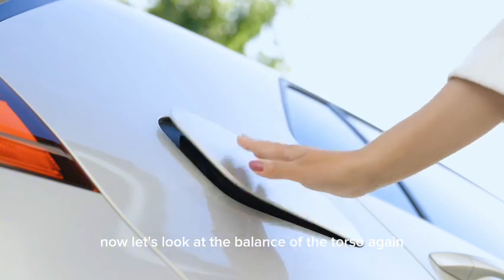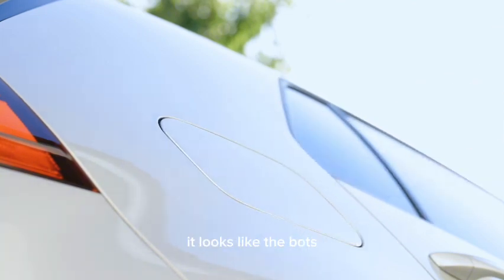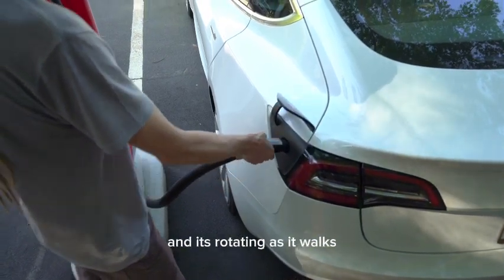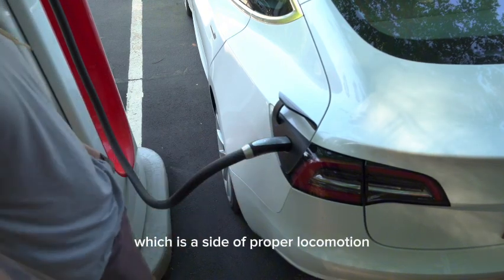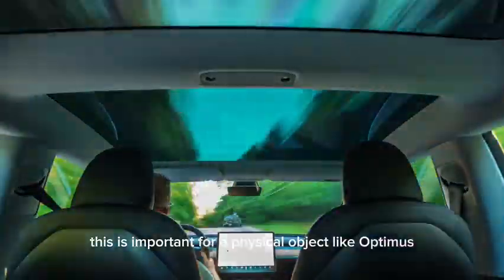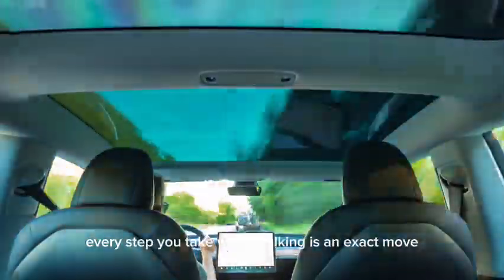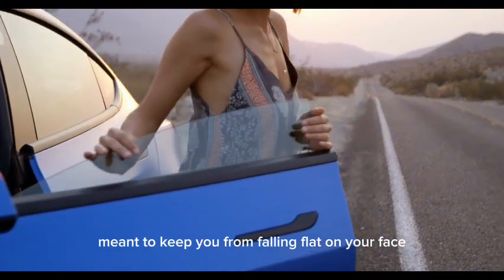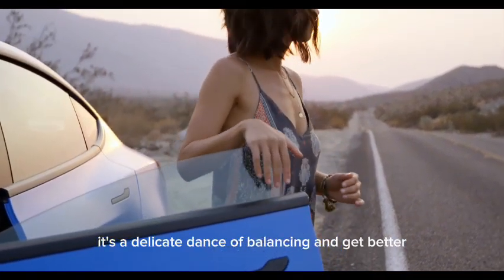Now let's look at the balance of the torso again. It looks like the bot's weight has moved to its left side, and it's rotating as it walks, which is a sign of proper locomotion. For those who don't know, this is important for a physical object like Optimus to stay stable and not fall. Every step you take while walking is an exact move, meant to keep you from falling flat on your face. It's a delicate dance of balancing.